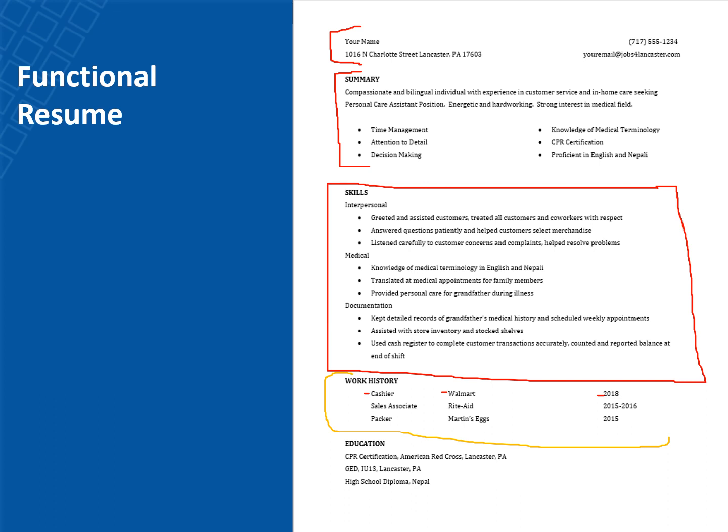And at the bottom here, we can see then that they have their education, okay? And they've put some certifications. They have their CPR certification. They have their GED that they acquired here in the United States and their high school diploma that they acquired in their home country. So this type of resume is a really flexible type of resume that can apply to many different people. But we do encourage, even if you have a chronological resume, also consider having this functional resume because what it really does is focus and hone in on your skills.